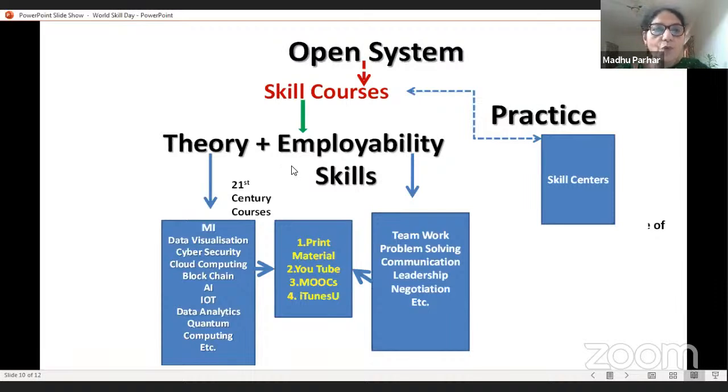So what should be the 21st century courses? I need not get into the detail. Machine learning, data visualization, blockchain, data analytics, quantum computing, and so on are the courses. How do you transact? Theory can be transacted by reading the learning material. Theory can be learned by just watching a video, right? But some of the skills also one can learn.